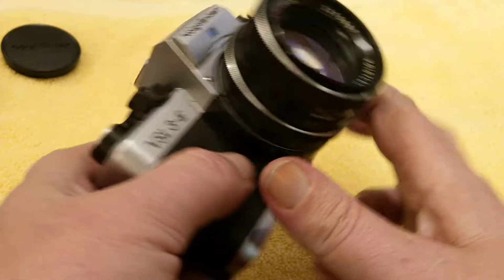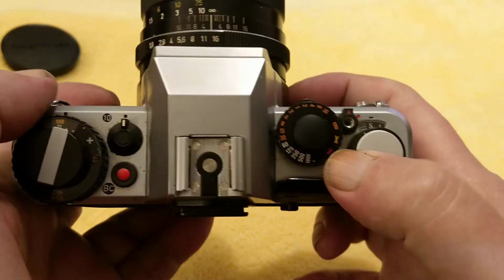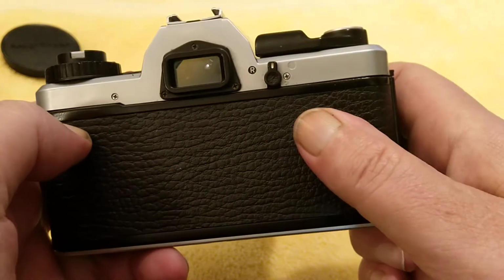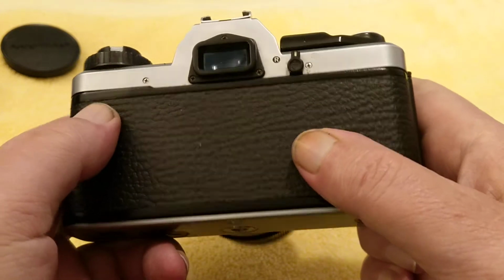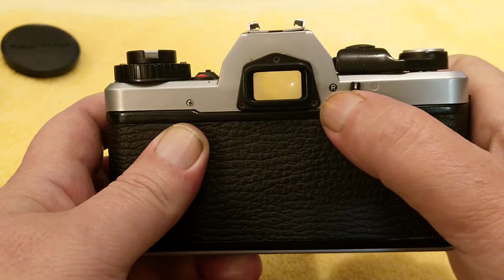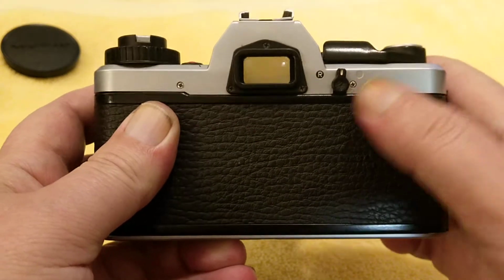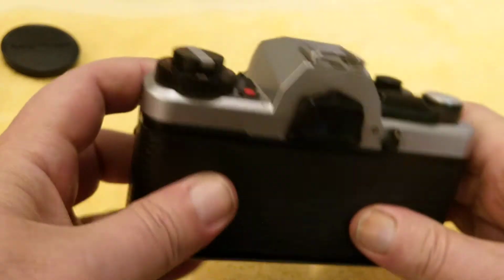Right, let's take a look at it. It's in really nice condition actually. There's no real dents or scratches or damage. Again, it's quite chunky, there's quite a bit of weight to it. It is missing an M sticker out of there. This lever is for multiple exposures or to rewind the film. And normally it sits in the middle position. If you put it into the M position, you can cock the shutter without advancing the film. So multiple exposures basically. Plain back.